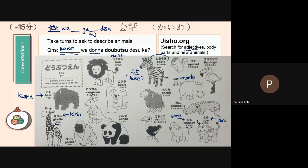Sensei? Yes. Sensei, are you still there? Hello? Pauline, yeah, I can hear you. Sorry. Prof, can you consider the question, is there any way that I can get a dictionary that can do English Japanese translation? Pauline, give me a minute. Hold on.